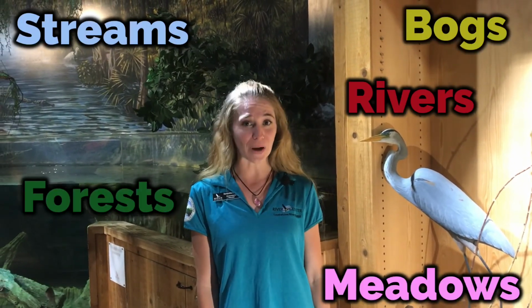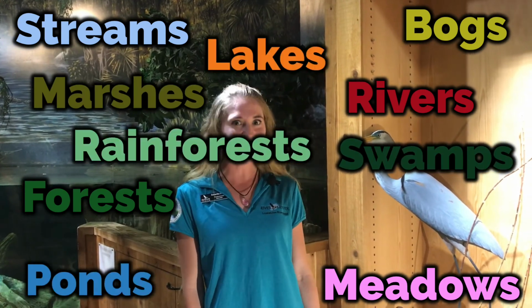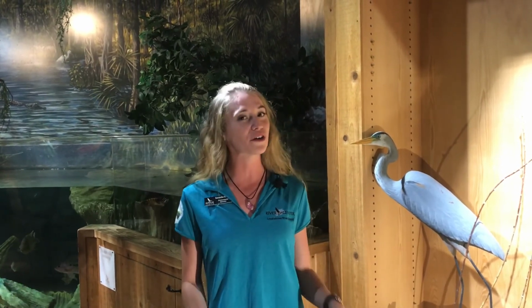Where can we find them? Amphibians have adapted to live in lots of different habitats, including streams, rivers, forests, meadows, bogs, marshes, swamps, ponds, rainforests, lakes, caves, and aquifers. Most of them like to live near the water or in very moist areas.